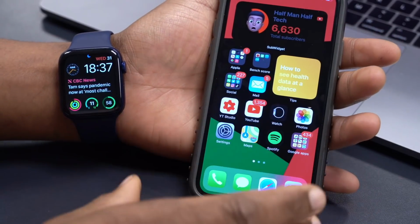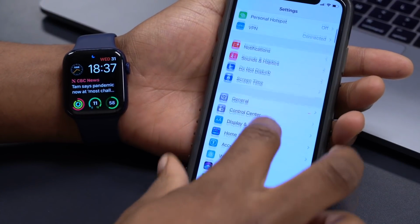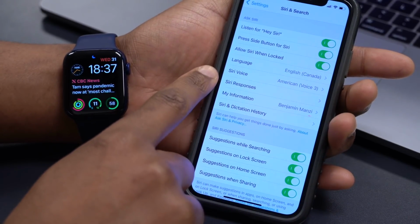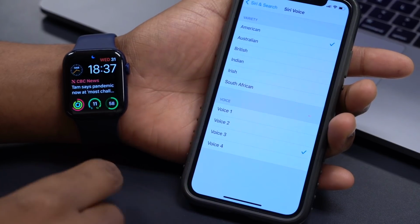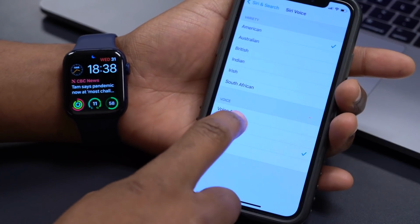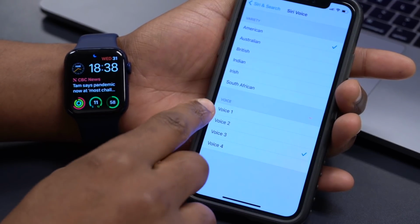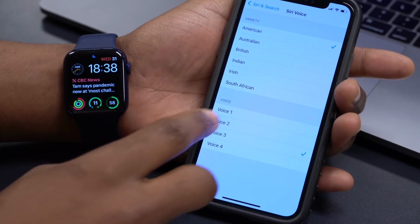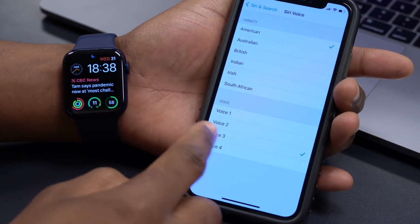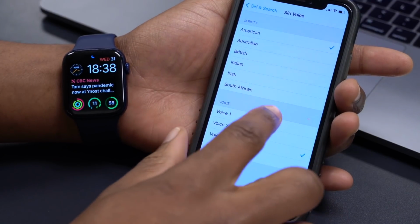On your iPhone, which has iOS 14.5, if you go into Settings, go to Siri and Search, and select Siri Voice, you'll notice that we have more Siri voices right here. Before this, what you see here as voice 1, voice 2, voice 3, and voice 4 used to be called male and female. So we only had 2 categories, but as you can see here, more voices were added, and it's good. What I noticed with this update on the Apple Watch is, if you select voice 1, let's select it just to know how it sounds.